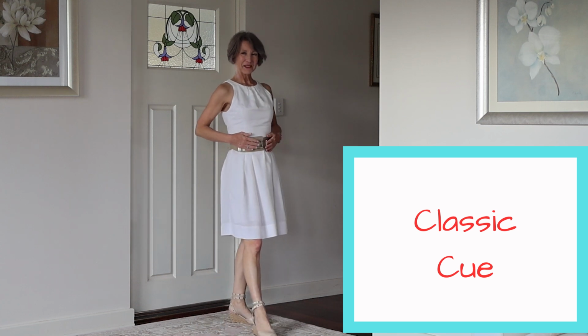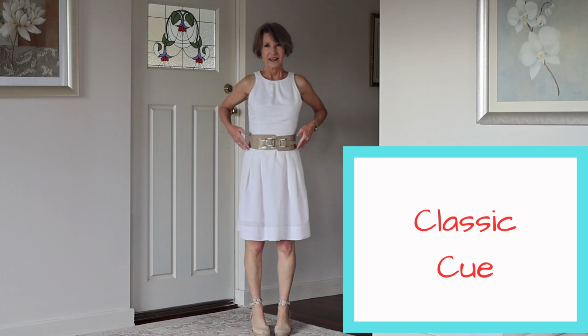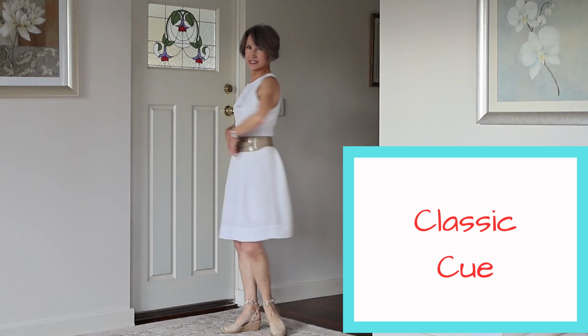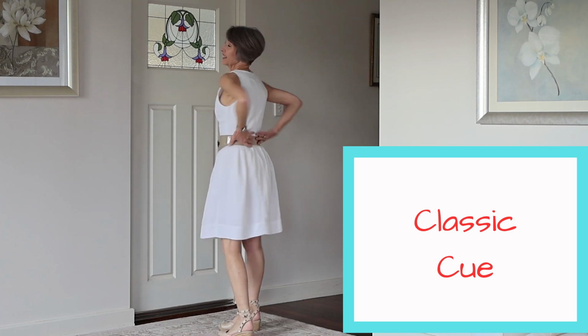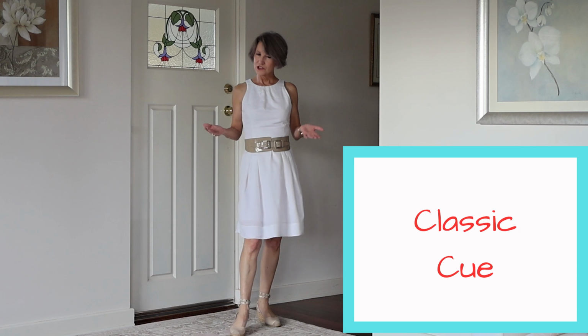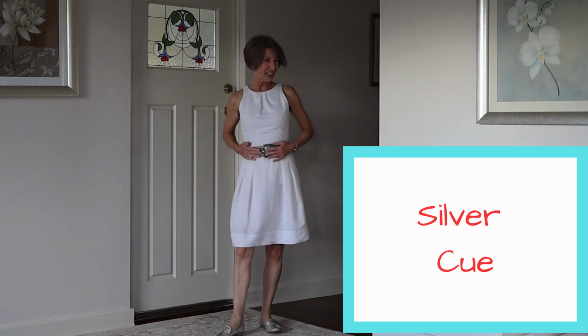And then this belt here I got in an op shop, and it is also from Cue. And I really like the shape, the fact that there's a little bit more in the front than what there is in the back, and it's elasticated in the back as well. And being a neutral shade, it's just so versatile. So I've changed the belt.